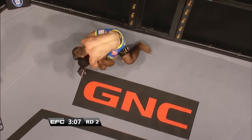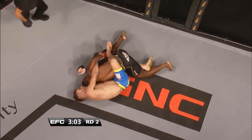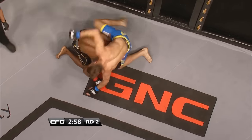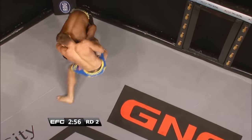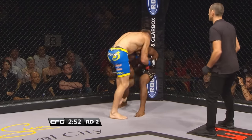McCooley is trying to get back to his feet. He gets the rear neck. Shades of the first fight. Shades of the first fight, Dirk. But Mukulu manages to get the foot off as he tried to get his hooks in. Here comes the guillotine. He's going to set up the guillotine now. He is so strong, is Dricus Du Plessis.